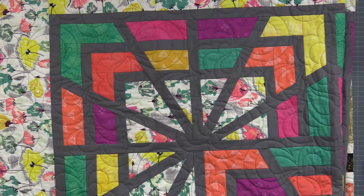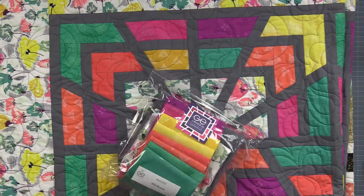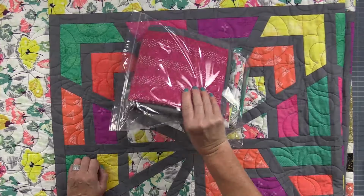We have some of those. Now, some of these kits we don't have a whole lot of because these are just what we had left from the retreat. So this is the kit for Wild Beauty, the twin size.